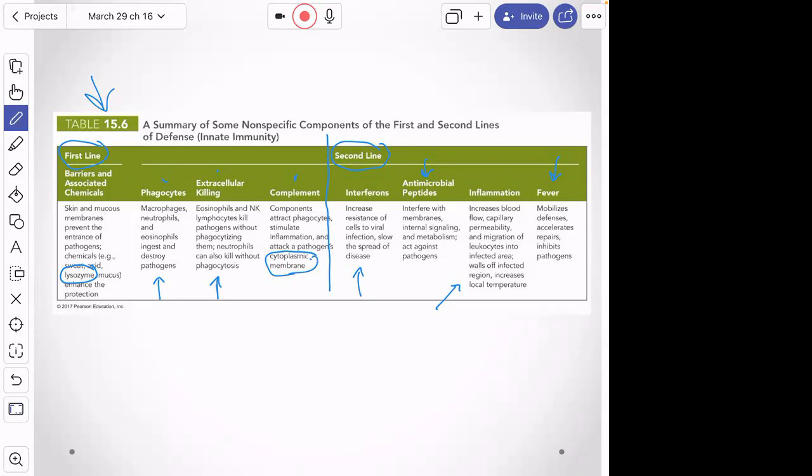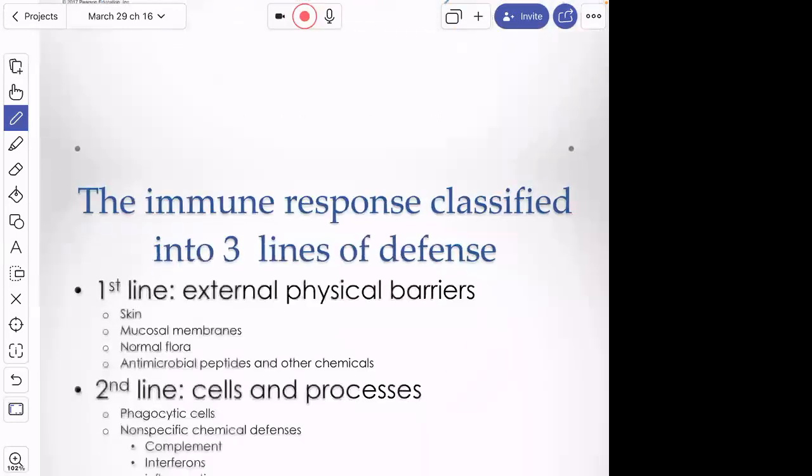We must have had a little better treatments for malaria at the time. Otherwise, pick your poison. What do you want to die from? But again, once antibiotics came out, that treatment became obsolete. Okay. So just a little review there.